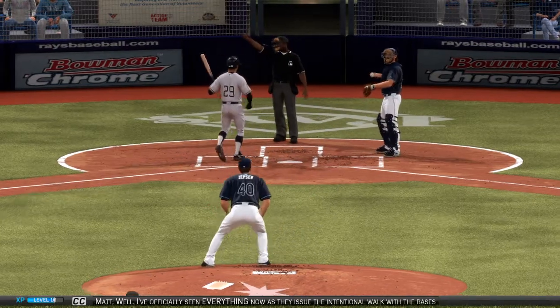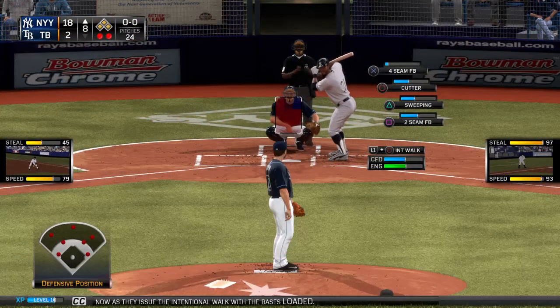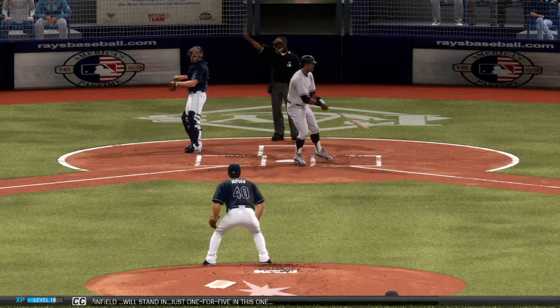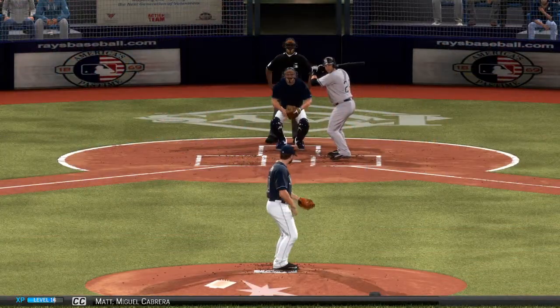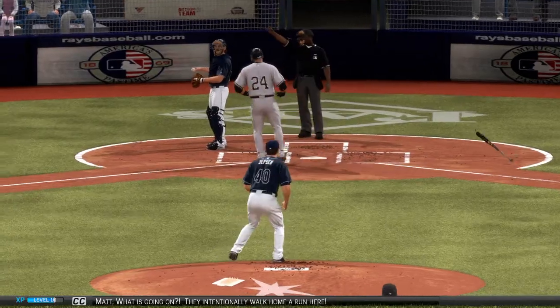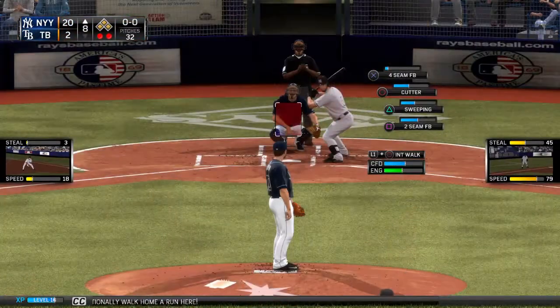Well, I've officially seen everything now as they issue the intentional walk with the bases loaded. Dave Winfield will stand in, just 1 for 5 in this one. And now an intentional walk that will bring in a run. Miguel Cabrera will get another crack, 1 for 3 thus far. What is going on? They intentionally walk home a run here.